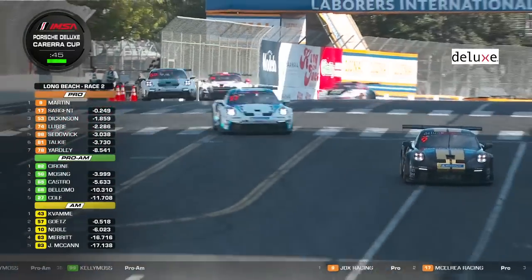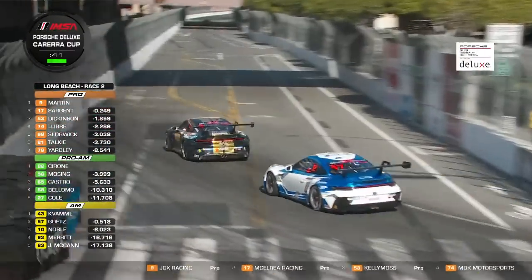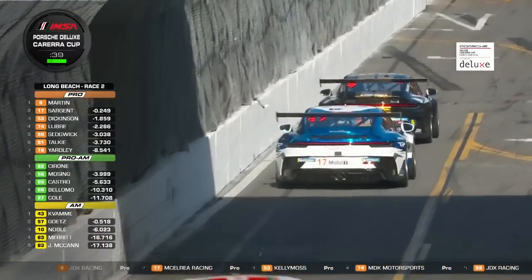Very different attitude towards defending from European drivers to what we see here in the US. And Jeremy and I have had many long discussions about it.